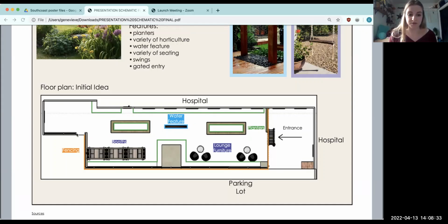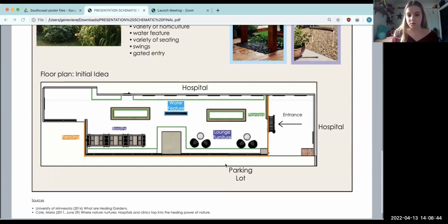Surrounding the exterior would be a large fence to block out the view from the parking lot and also the dumpster. I also felt the gated entrance was important because there is a stairwell right over here, so it would allow easy access for really anyone to walk up into there. Having this entrance gated would be a little nicer and would speak to the secret garden aspect, where you open the door and there's just this secret area.